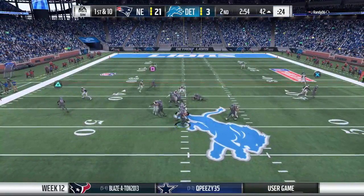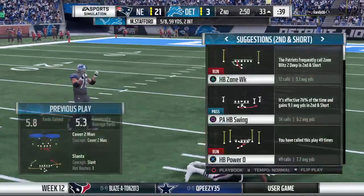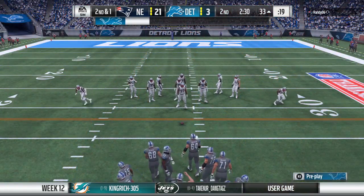After the interception, here's Stafford. It's complete to Golden Tate. Give him 9 there on the first down completion. Great change up there on the route and got that inside release, made it a successful pitch and catch.